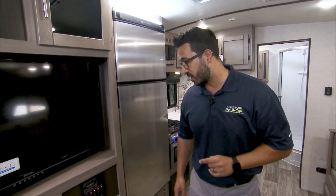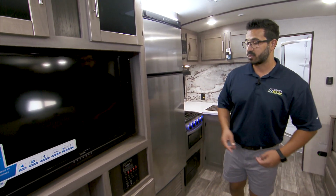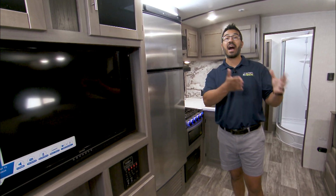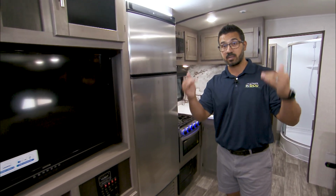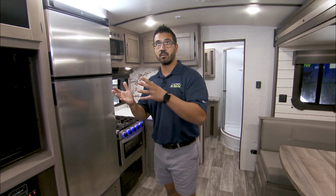Now, one of the other things you will notice is the fact it has tank heaters. And the cool thing about that is those tank heaters will actually automatically turn on at 45 degrees. As soon as it hits that 45-degree mark, as the temperatures drop, tank heaters automatically turn on so your tanks won't freeze. Plus, they will automatically shut off at 67 degrees. So that really does give you that peace of mind that you're not going to have frozen tanks if you're camping in some colder weather.